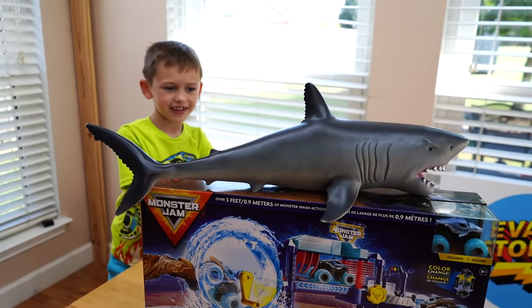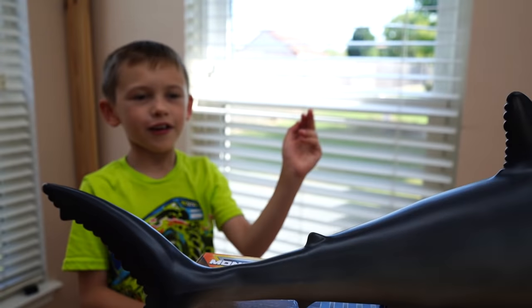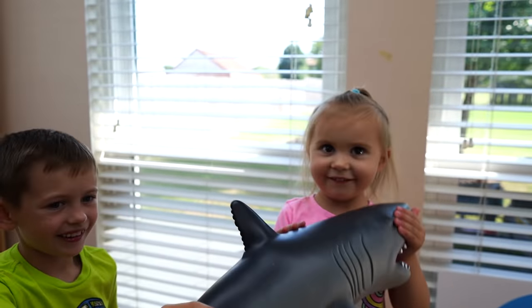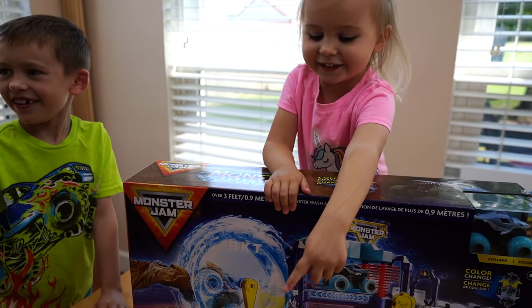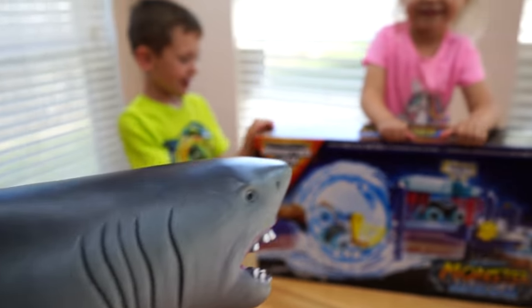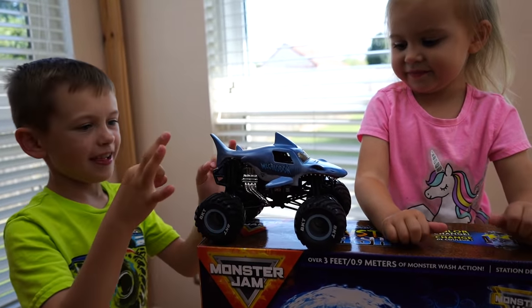What's going on in here? We found this in our office. It's a new Monster Jam playset, I see. What's that back there? Oh, it's Emily. Hello, Emily. Look, she's aggressive. Oh, it's a Megalodon. You guys are playing with this Megalodon with the new Megalodon car wash. Or truck wash.